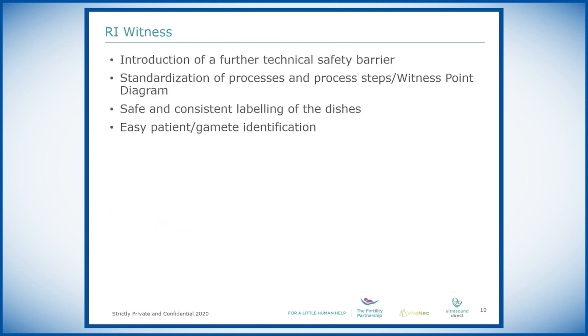To conclude why we are using RI Witness, we have introduced another further technical safety barrier to stay safe and to reduce the human factor in the processes. We have a standardization of these processes through the witness process diagram. We have a safe and consistent labeling of the dishes. So we have to have a look at our reading glasses, but we don't need them anymore. We could also do it without, but to take care, we should do the double check and the RI Witness and labeling on the dishes. And we have an easy patient and gamete identification through the whole IVF process. And this is reducing the risk of human errors by a huge amount.